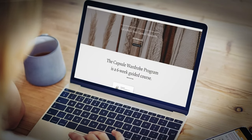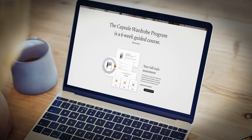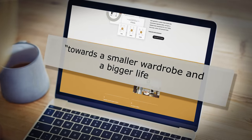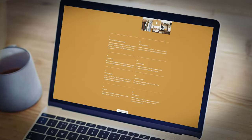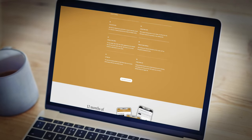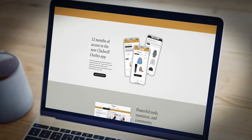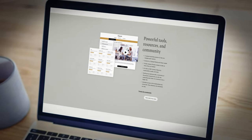If you're looking for even more help getting your wardrobe under control, they also offer a 6-week guided capsule wardrobe program to help you move towards a smaller wardrobe and a bigger life. This is $19.99 a month for a year and also covers the cost of the app. Through the program, you'll receive a custom ideal closet size, recommended signature items, and a detailed style assessment for your habits, body type, colors, and personal style.